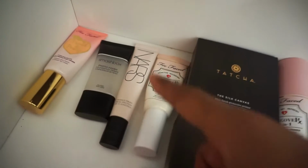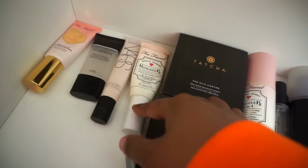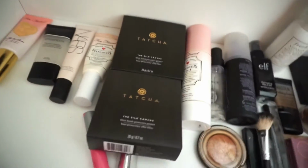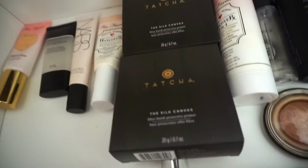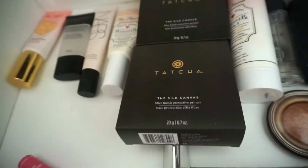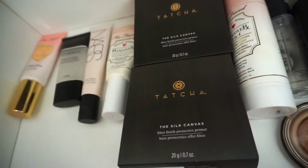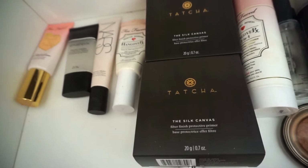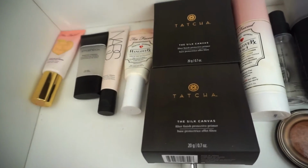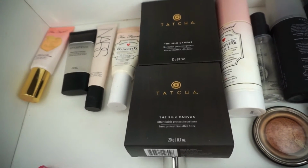So I need to find a new system on how to use that because SPF is important. This is the Hangover RX primer. I've used this a lot and I still have a long way to go, but this stuff is really good. And then recently I've been blessed enough to be able to buy the Tatcha Silk Canvas primer. It's partly skincare infused with a primer, and it's supposed to create a super duper protective veil so that no impurities from makeup get in your pores. So I'm really excited to try it.